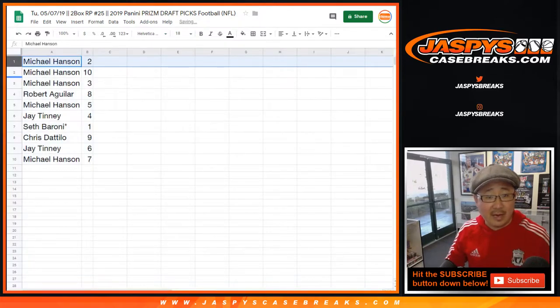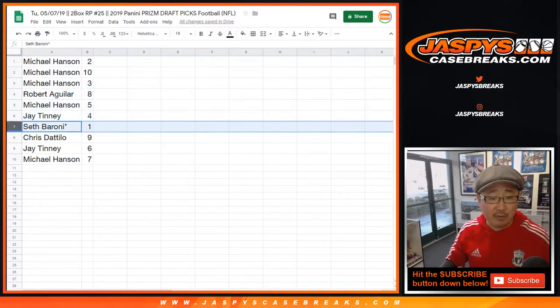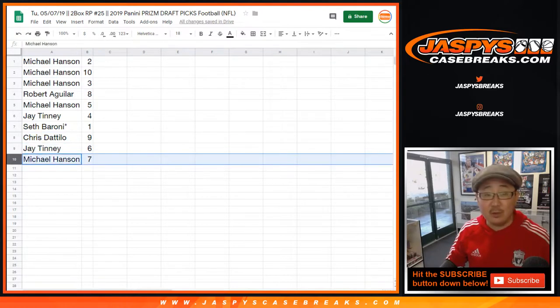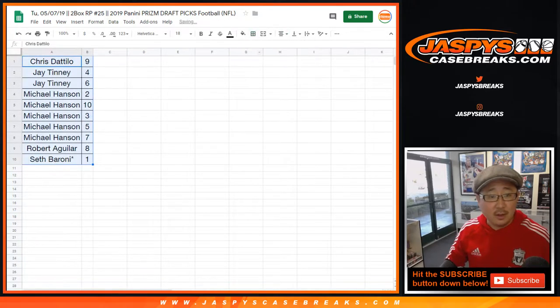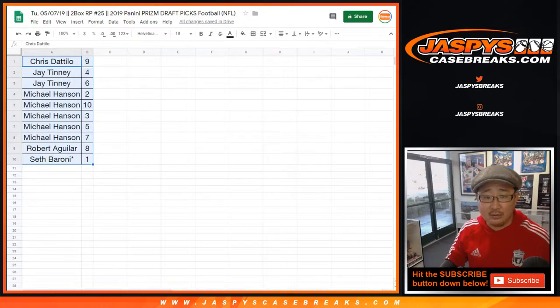All right, so Mike, we have pack 2, 10, and 8. Robert with 3. Robert with 8, Michael with 5, Jay with 4, Seth with 1, Last Spot Mojo, Chris with 9, Jay with 6, and Michael with 7. We'll do these alphabetically. And we'll actually print out these name tag labels right now.